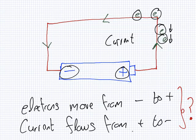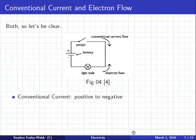Can we draw this? I think I might have a picture here. So if you look here, the current goes from positive to negative, but the electrons go from negative to positive. If there's a current, we say it's from positive to negative. But if there is a flow of electrons, it will be negative to positive. Always. Yes.